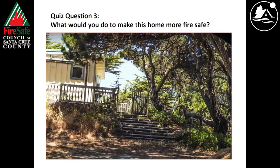Because it's an older home, I would also suspect that it's got quarter-inch vents in it. So you might want to check the vents and see. Also, some windows have plastic screens on them or vinyl screens rather than metal screens. Those can also catch fire and put heat right up next to your windows. So this one, a fireman looking at would realize this was going to be a tough house to save in its current situation.